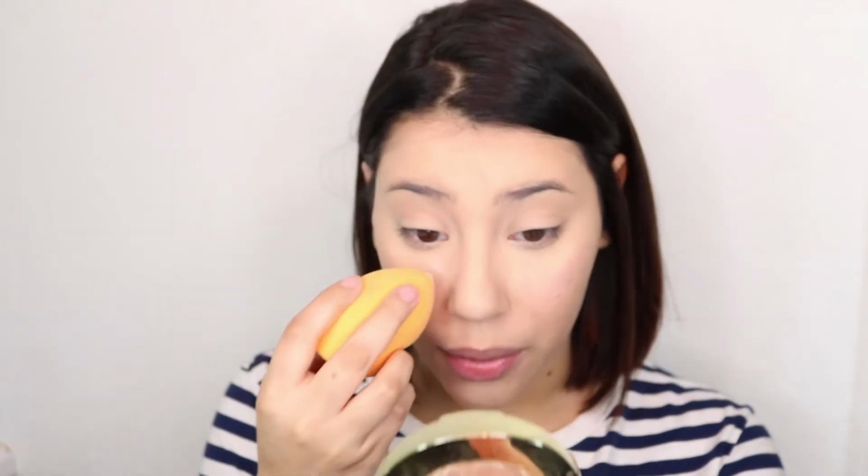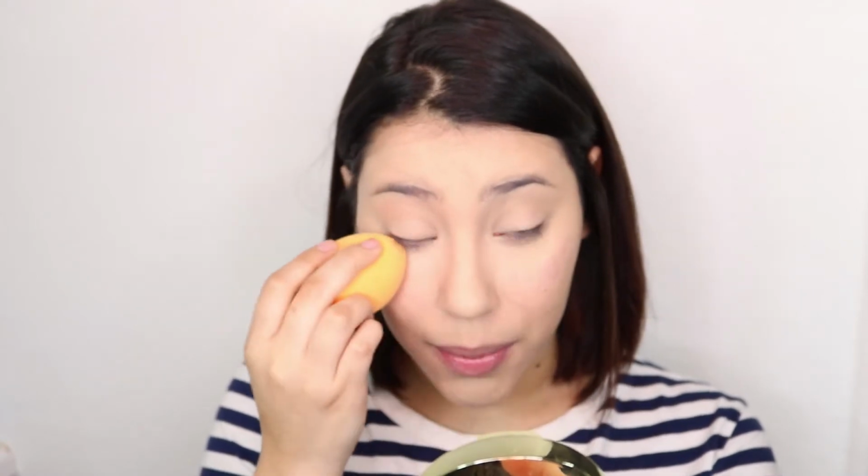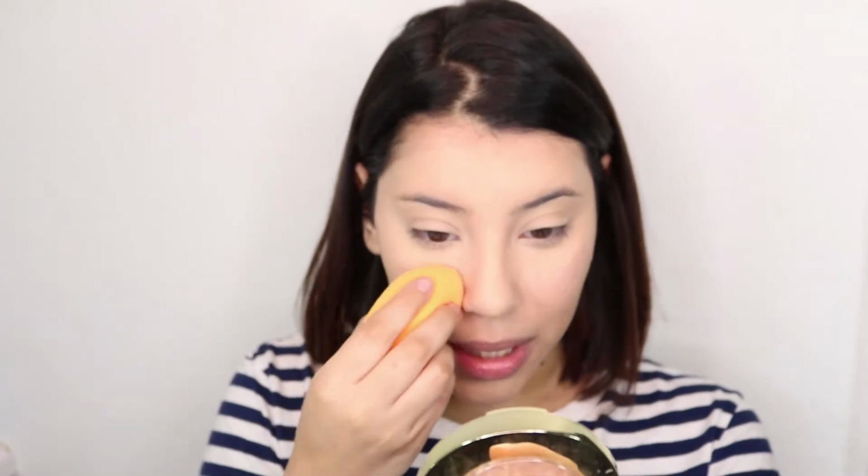Now for powder, I really like to put it on the bottom of the sponge and really press it into the skin. I don't like baking on a day-to-day basis because I feel like it really looks very dry and cakey sometimes under the eye. So if I'm not going for a full coverage super beat, then I'm not gonna bake. I just really press that powder in. So everywhere where I put the concealer is where I'm pressing in the powder. Now I just take whatever is left on the sponge and set the rest of my face with it.